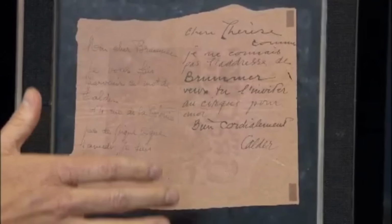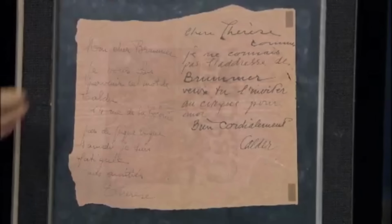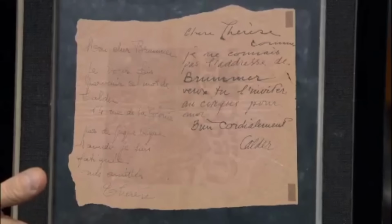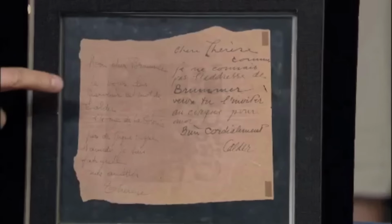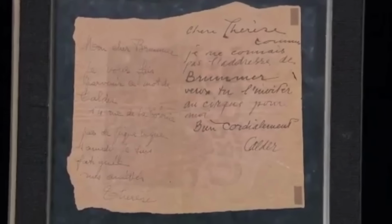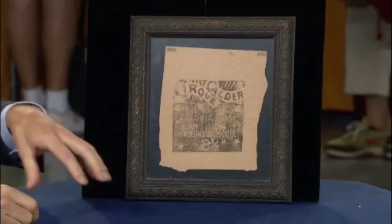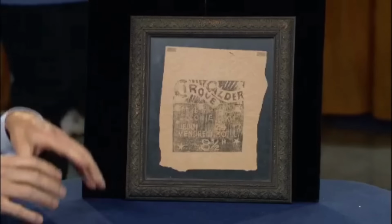The back of the invitation is what truly enhances its value, a handwritten note from Calder to his assistant, instructing her to deliver the invitation to the guest's uncle. Calder's signature and inscription provide impeccable provenance. Given its historical and artistic significance, combined with Calder's handwritten note and signature, I would put a value on it to start with at auction at roughly $10,000 to $15,000.